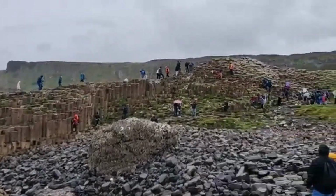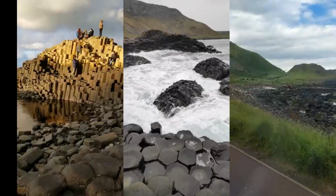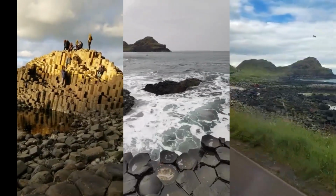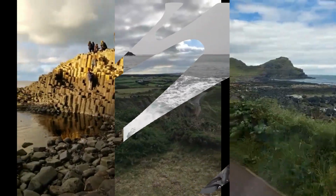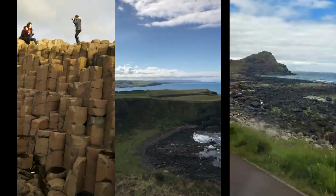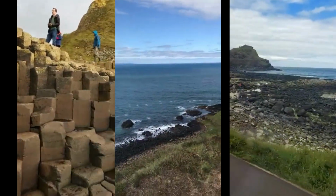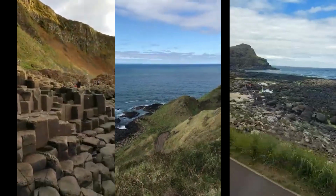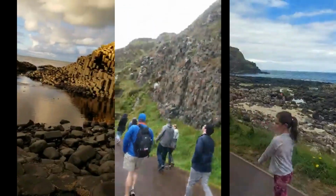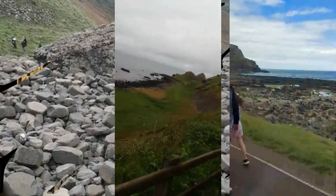In conclusion, the Giant's Causeway is a natural wonder that can be explained by scientific processes. The formation of the distinctive basalt columns is attributed to intense volcanic activity around 50 to 60 million years ago, during which basaltic lava flowed across the landscape. The rapid cooling of the lava upon contact with the sea caused it to solidify quickly, resulting in the formation of the hexagonal columns through a process called columnar jointing.